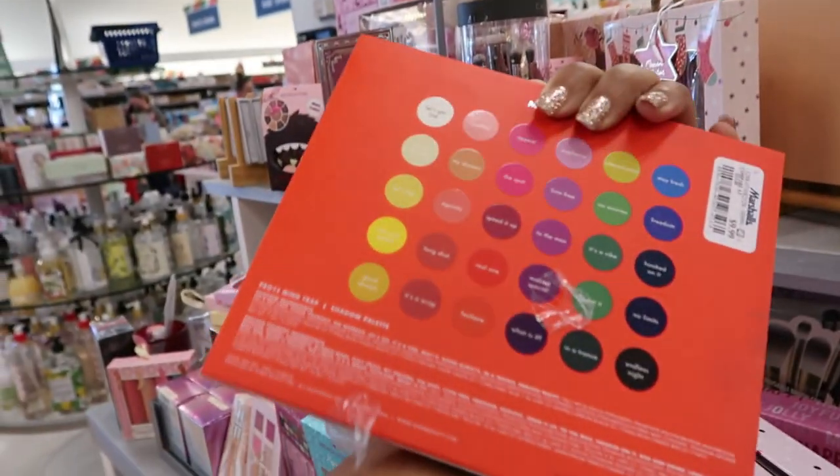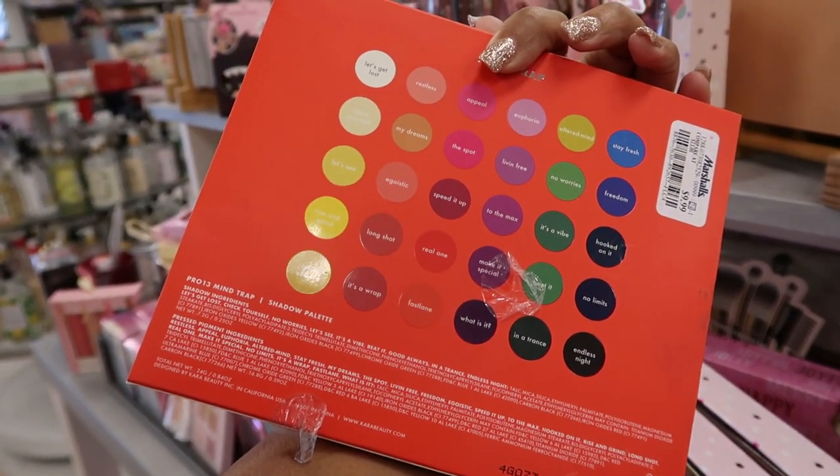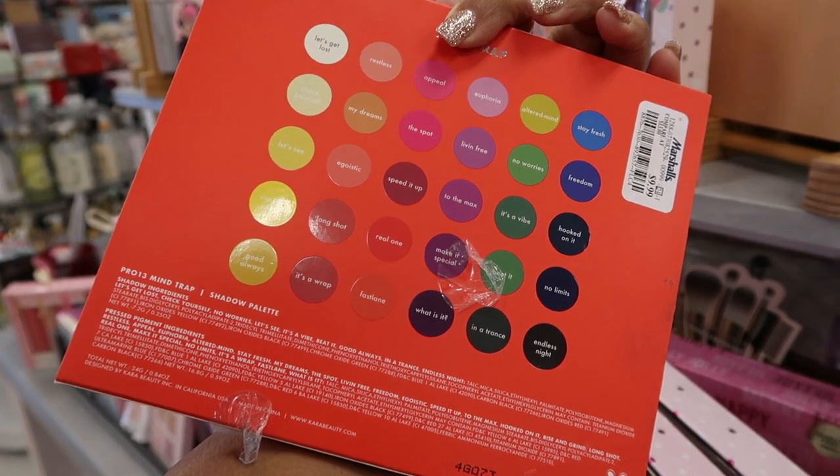Duo by Cara Beauty, $9.99. Oh, those are pretty too. There's a few different color palettes.